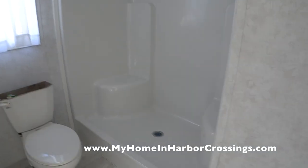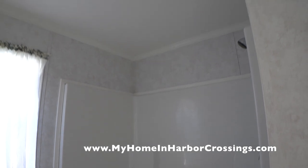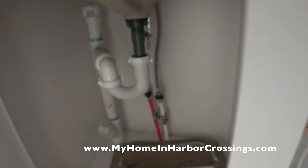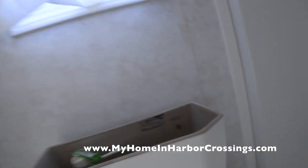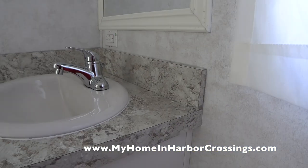Here is the shower stall. It's a one-piece fiberglass shower stall with two seats. The house arrives with the top of the commode hidden away underneath the cabinet to protect it from breakage. So I'm going to pick it up and put it on the lid, and then you can see how pretty it looks once I put the top on.